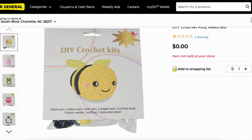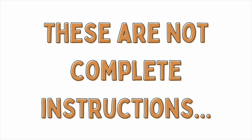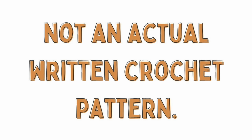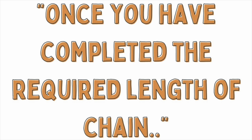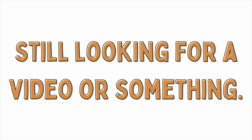And I'm actually going to read these reviews to you because, wow, if I could give this 0 stars, I would. "These are not complete instructions. They are only basic instructions on how to do basic stitches and working in the round, not an actual written crochet pattern. I believe this to be an AI generated pattern." That was by Terry from Columbus, Ohio. The second review was again another 1-star review saying "Need better instructions. So excited, but everything sits in the bag. Why?" Then in quotation marks, "Once you have completed the required length of chain... wait, go back to check. Nowhere does it list that info. Still looking for a video or something." That is from TN Jack's Girl from Cincinnati, Ohio.